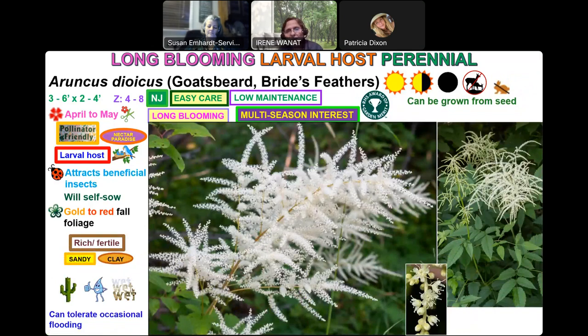Aruncus. This is a wonderful plant that grows in sun, parched shade, can tolerate drought, doesn't mind wet. And this is an odd plant in that there are female plants and there are male plants. And guess which one this one is? It's the male plant, because the males always have to look better. And this is the female plant.